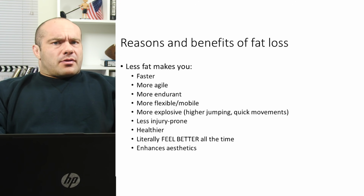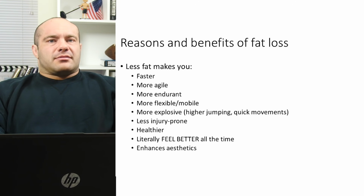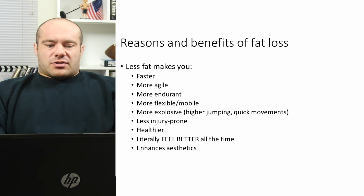You become less injury prone when you lose fat because you're moving around, your joints are being loaded by this backpack of fat that you have all the time. You take fat away, as long as it's not super crazy, way too lean, which we'll talk about later, you become less prone to injury. You become healthier by a long shot. You literally feel better all the time. Your sleep improves. Your feet don't hurt as much when you walk, so on and so forth.